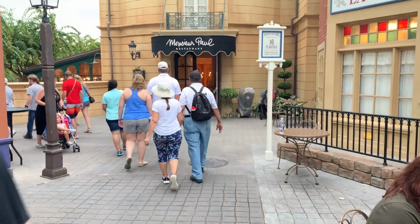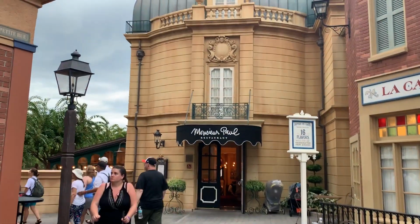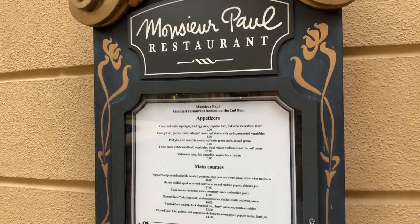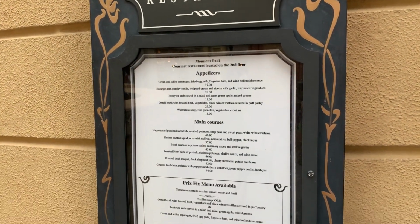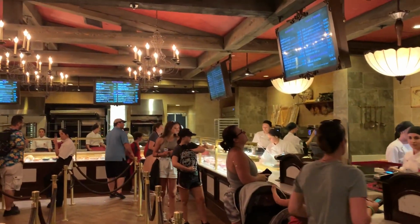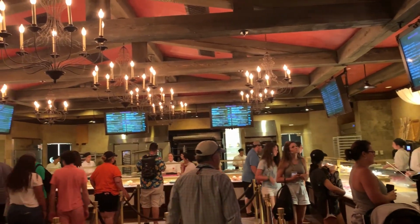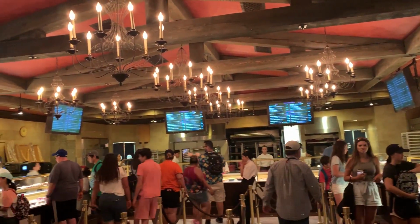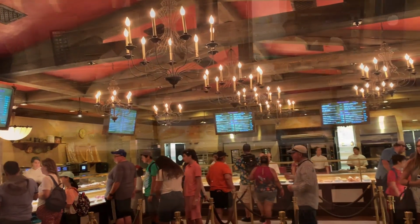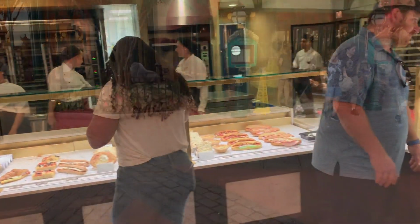For food, we have Monsieur Paul here, which is upstairs, and it is the signature restaurant in France, so it's very pricey and swanky, but if you're into that, go check out Monsieur Paul. And I've said it before, but Les Halles is my favorite quick service spot in Epcot, maybe anywhere. Delicious French pastries and desserts and sandwiches and quiche.